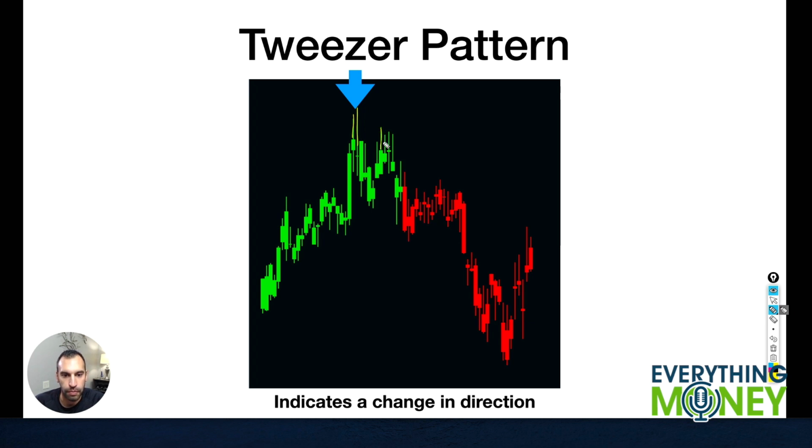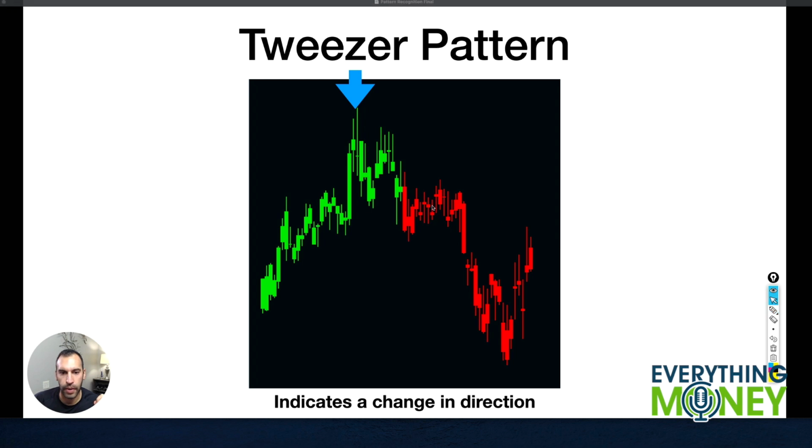You can see in this chart that there's a lot of these tweezer patterns that are happening and then followed by a decline in the stock price. So this, along with trend, will show you something, but once you start seeing these tweezer patterns, especially on a weekly or a daily chart, you're going to see some kind of change in direction. So this is something that you're going to want to keep an eye on.